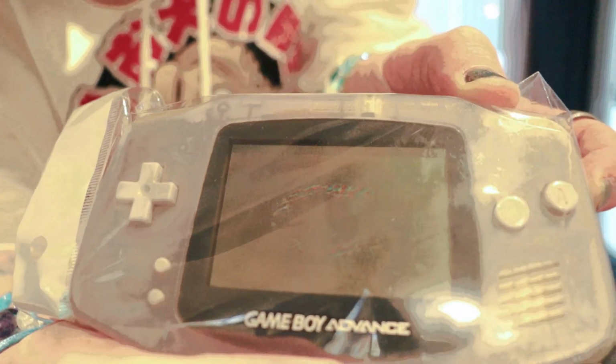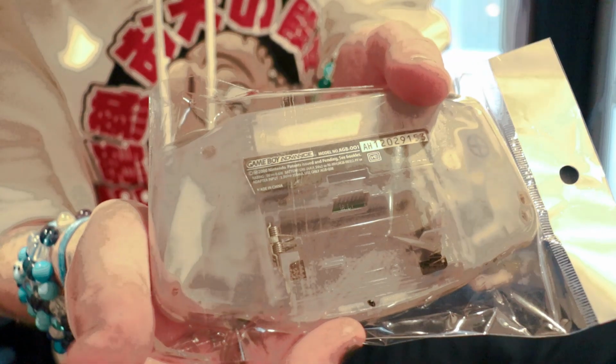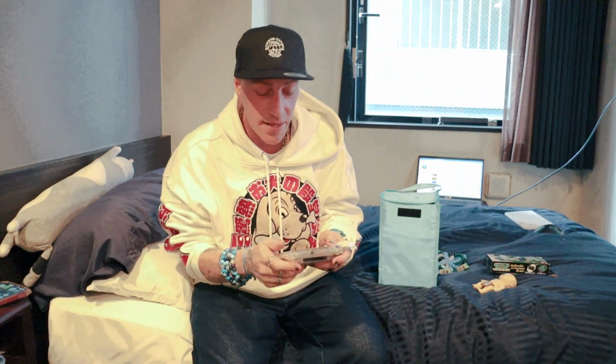The screen does have some damage, and it's missing the back battery pack. However, it was only 1,000 yen. It was less than $10, and it still works. So the only thing that I really need to use this for is playing the Pokemon game, building up my team so I can import it into the Pokemon Stadium.